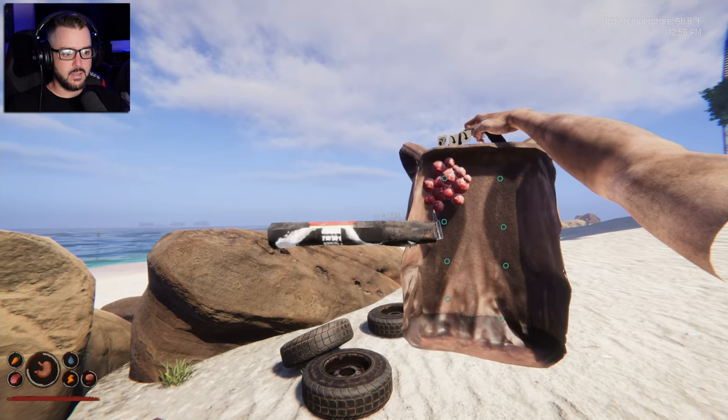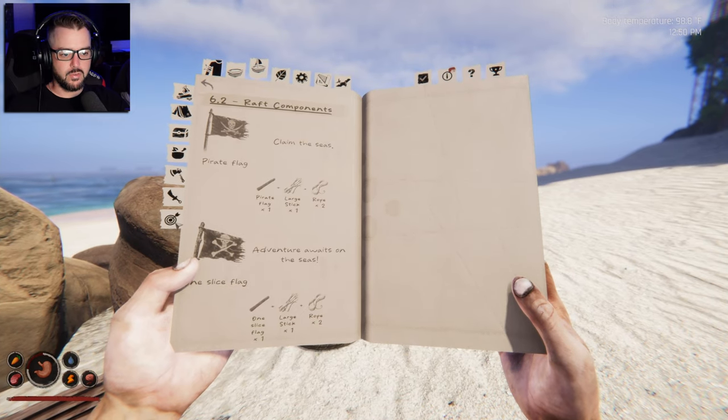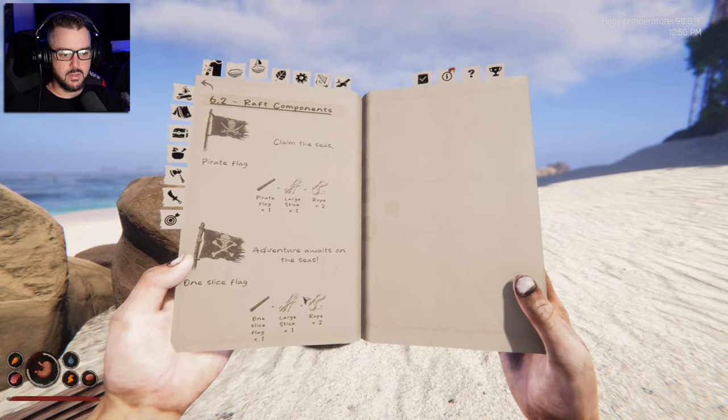This right here: One Slice flag. This looks like a pirate flag, and I think what we can do is put it on our boat. The One Slice flag. Adventure awaits on the seas.